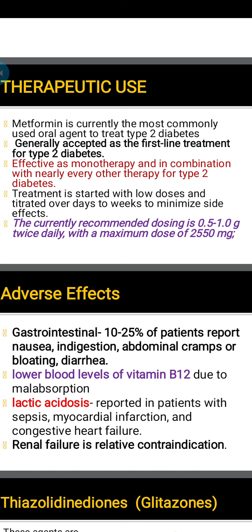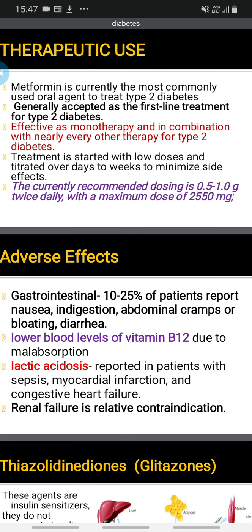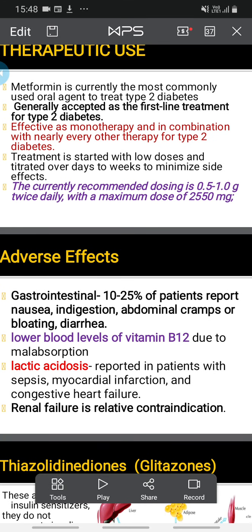Previously, there was another biguanide called phenformin. It was very prone to cause lactic acidosis. That's why it is now banned. But with metformin the risk is very negligible, but in patients with sepsis, MI, heart failure, it should be avoided because it can cause lactic acidosis. And renal failure is a relative contraindication. In renal failure patients, it is stated that metformin should not be used below eGFR of 30, and its dose should be reduced if eGFR is below 45. So below eGFR 30, metformin is contraindicated, and below eGFR 45 it should not be introduced, but if it is continued, the dose should be reduced.